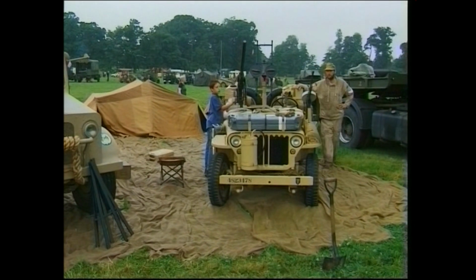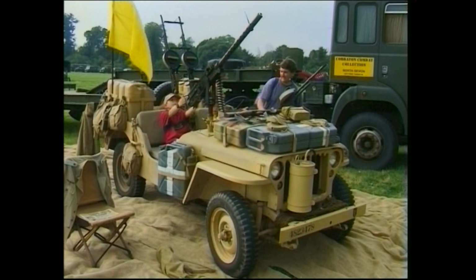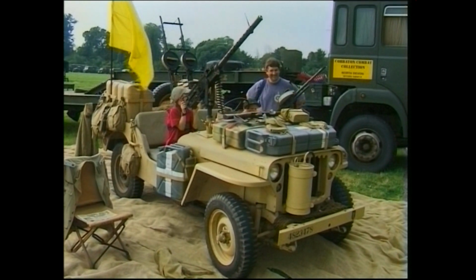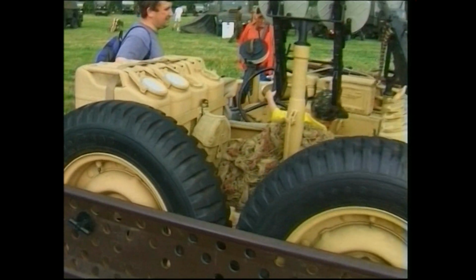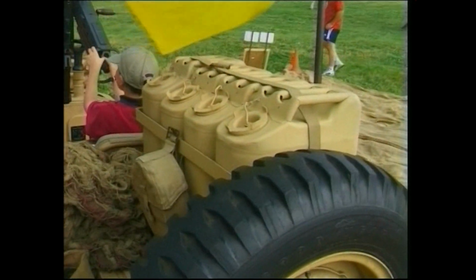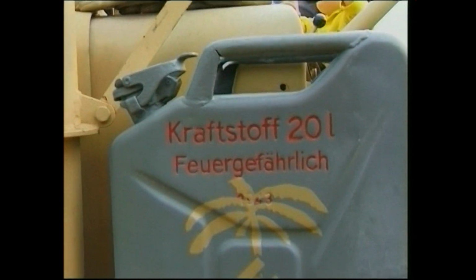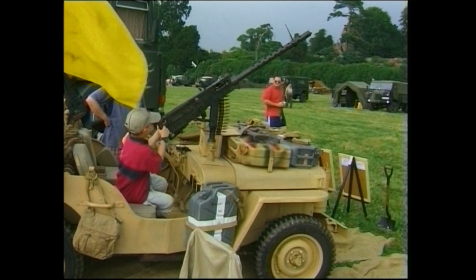Alongside it is the Jeep, and note how the grille has been cut away. This is something that the long distance desert patrols used to do. They wanted to get as much air in around that engine to keep it as cold as possible. They had problems out there with those temperatures. Two spare wheels, fully equipped. Bags of fuel there too, because when you're out there in the desert in wartime, there aren't many filling stations about.